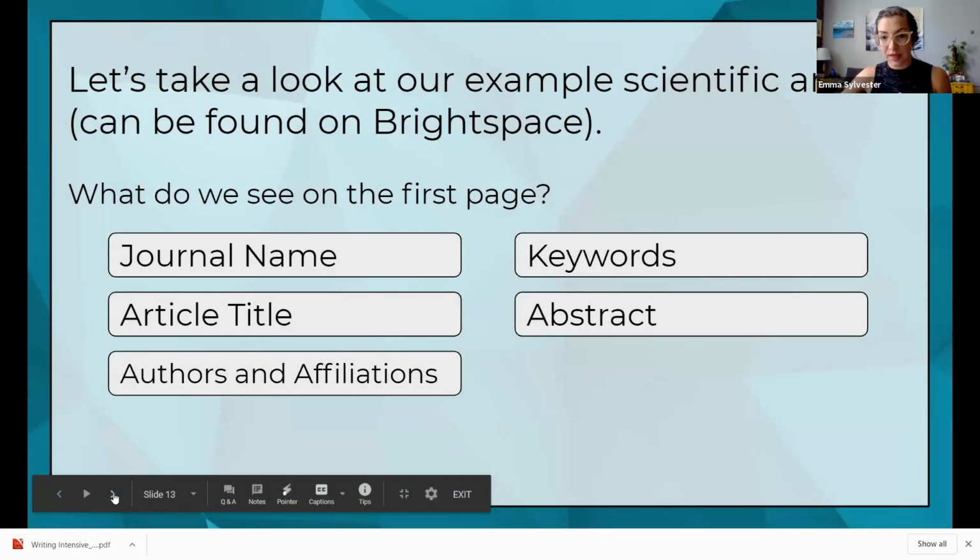Once we have the keywords done, we have the abstract. It is a summary of the research. It's not just a preamble, it's not a teaser. It provides everything. You have the introduction of the topic, it tells you exactly what was done, it tells you the results, and it tells you what they think of those results, all within the whole thing. So all of the information is contained within an abstract.